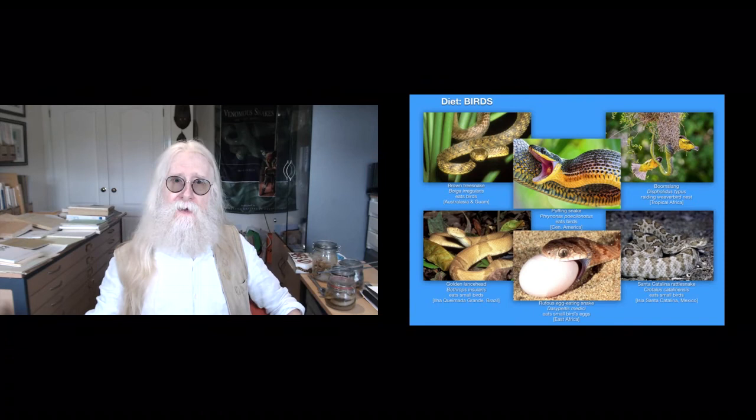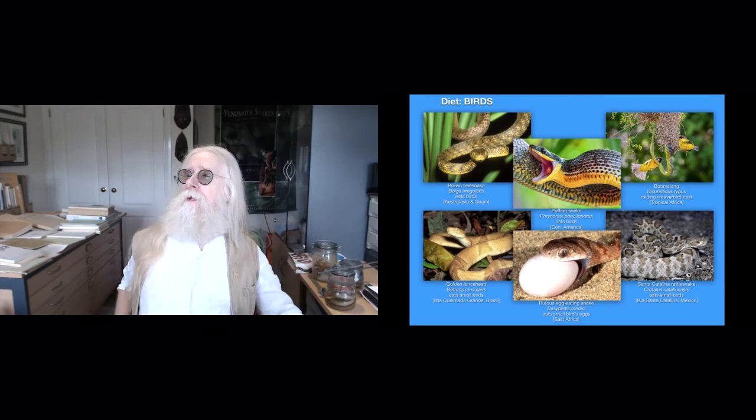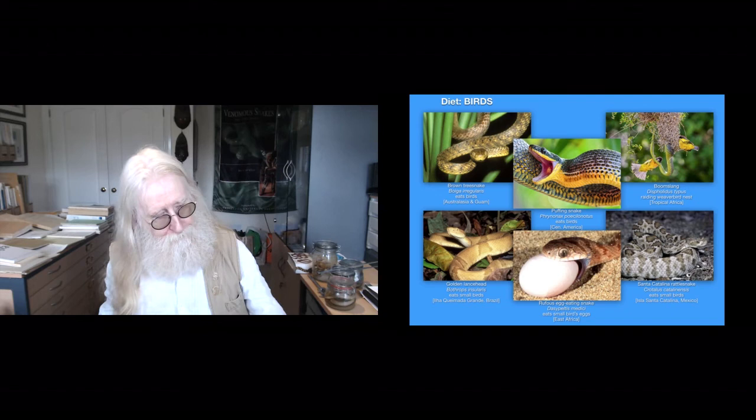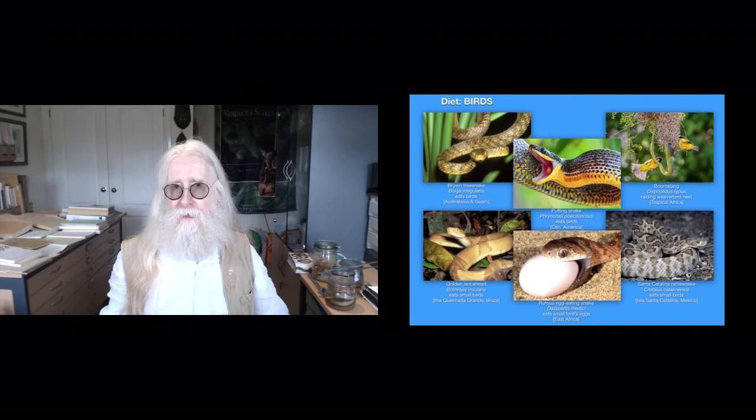Birds. A lot of snakes can climb, so a lot of snakes will eat birds. The brown tree snake, top left, accidentally introduced to Guam after World War II, when the Americans were shipping tanks and trucks back to continental USA and storing them on Guam. It established itself. There are no predators, plenty of prey. That species has eaten 7 flightless bird species into extinction.